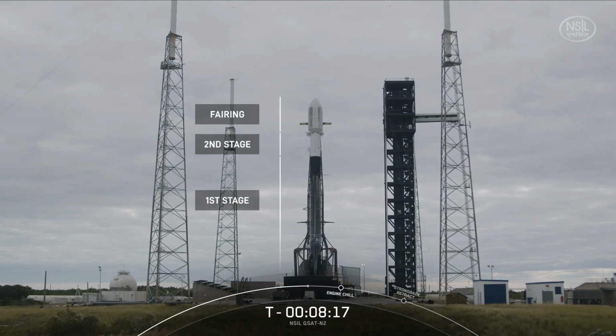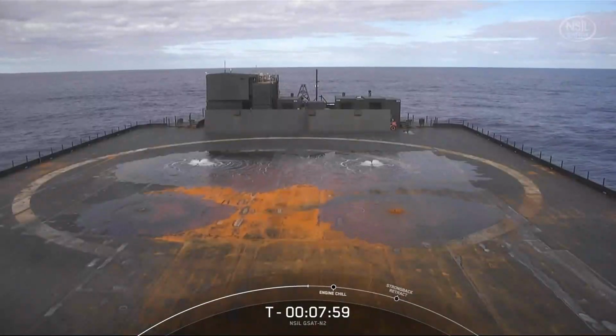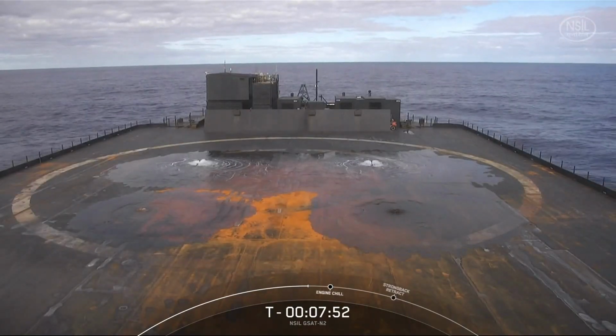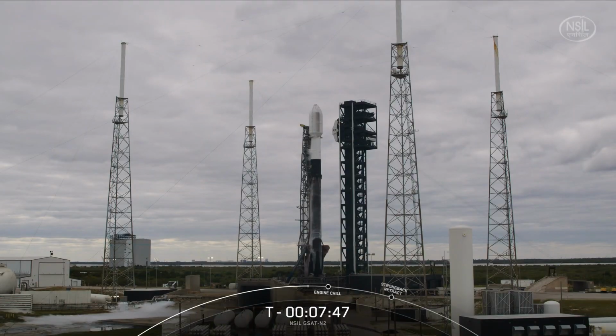Shortly after liftoff, the first and second stages will separate from one another, and then the second stage will continue to orbit, while the first stage will start making its way back down to Earth. The first stage is designed to be reflown with minimal refurbishment between flights. Today's booster is flying for the 19th time, and we will be attempting to land on our drone ship, Just Read the Instructions, which you can see there on your screen, currently stationed in the Atlantic Ocean. If we are successful in recovering the booster today, it will mark the 371st successful recovery of an orbital-class rocket.